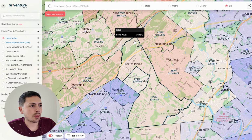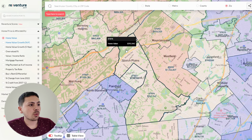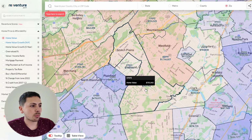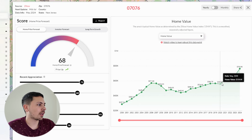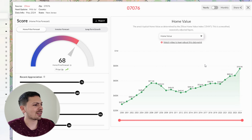Here we're in the Reventure app, an amazing place where you're going to find a lot of values and a lot of information. We're seeing here that Scotch Plains is this long section, and right in the middle is Fanwood. The average one family here is $760,000. And we're going to see a trend that in the past few years, prices have been going up a lot, especially in this area since it's so close to New York City and is the best for families, with amazing school districts. You're seeing that last year it was at $672,000 and it went all the way to $763,000, a huge jump.